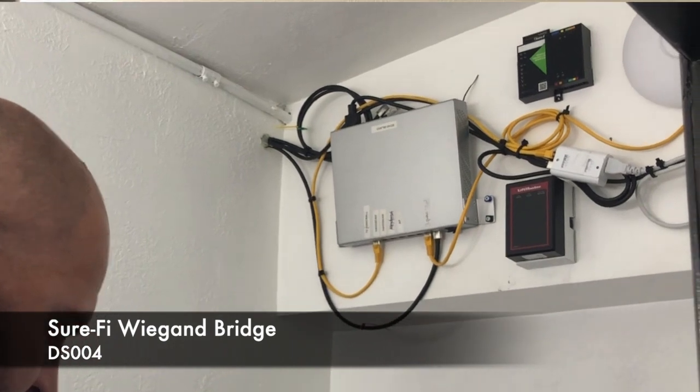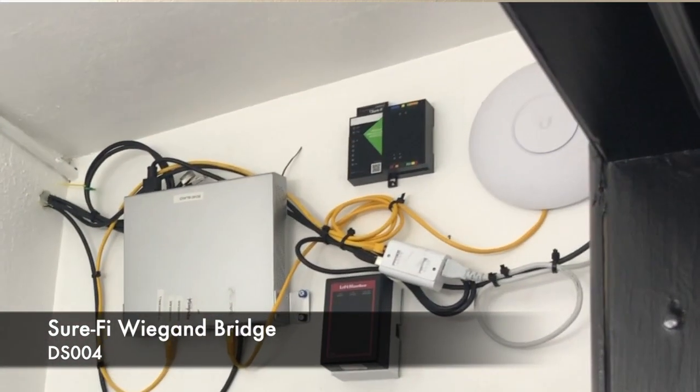system with a Surefire Wiegand bridge, and then a LiftMaster Wiegand keypad to open a barrier gate arm for an RV park. So we tested the Wiegand system. We increased the spanning a little bit on it to get a little more range out of it, make sure that we're going to have good solid signal.